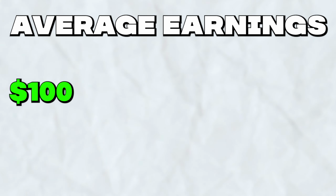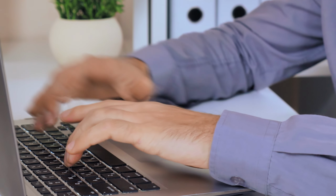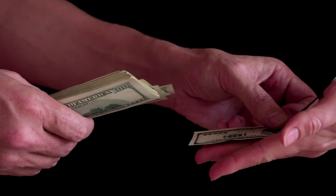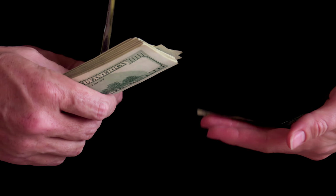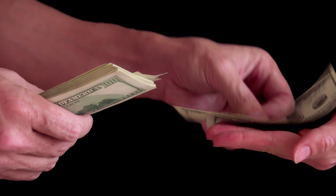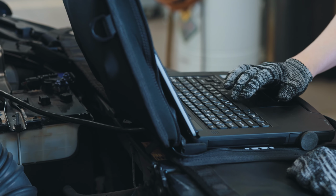It's that simple. As an Amazon affiliate, you can eventually earn on average from $100 to $20,000 from the Amazon Affiliate Program, depending on how many referrals you generate for Amazon. How, you ask? Well, the Amazon Affiliate Program operates on a commission basis, meaning that you'll make a percentage per sale. Naturally, the commission rate differs depending on the product category. For instance, if you run an automotive blog, you can earn 4.5% from each sale.